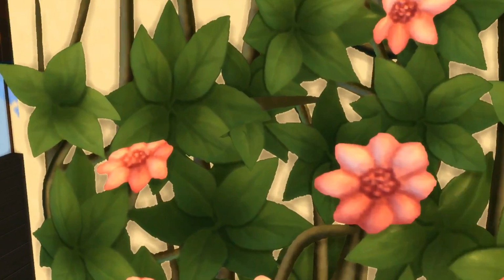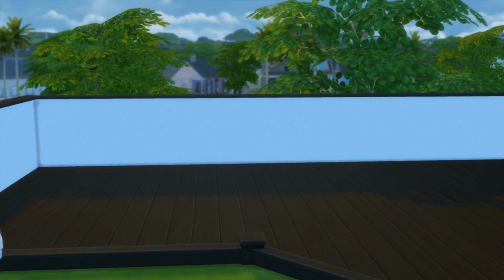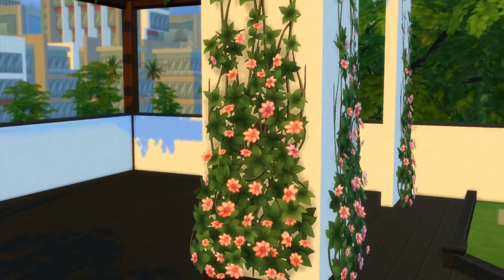Yeah, a punching bag. And that's pretty much it for the house tour. Yeah, I love the way it came out. And like I said before, most of this is with no CC. So if you do want this house, actually the house doesn't have CC, the one I uploaded on the gallery. So if you want it, it's on the gallery. So yeah, pretty much it.